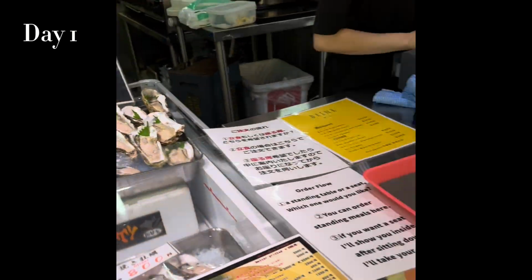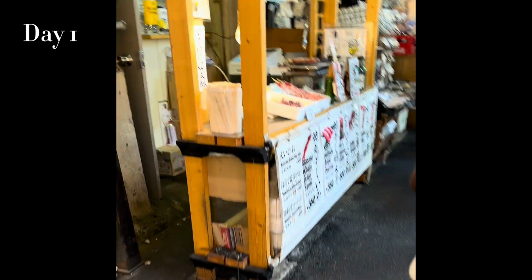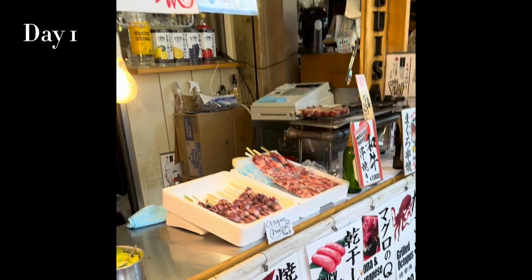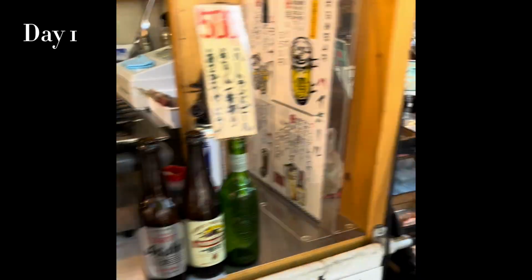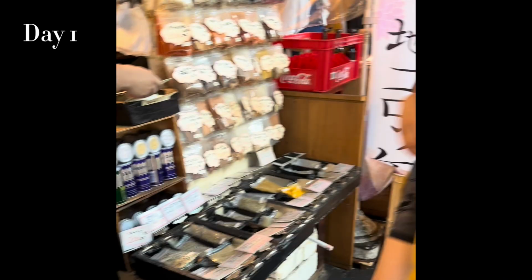It is actually a wholesale fish and seafood market, so you will see a lot of that. However, there's lots of cooked foods for you to try as a tourist. This was a super busy location. We saw so many people here. I would say it's a must-do thing to experience while you're in Tokyo.